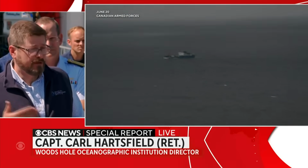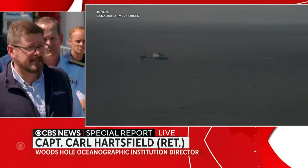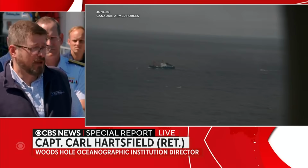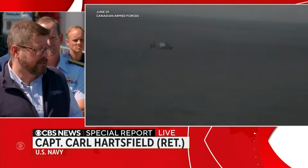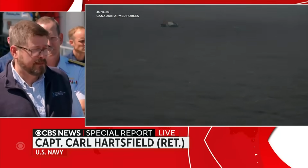And again, 200 plus meters from the bow, and consistent with the location of last communication for an implosion in the water column. And the size of the debris field is consistent with that implosion in the water column.